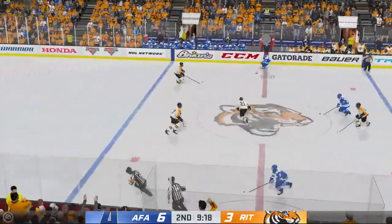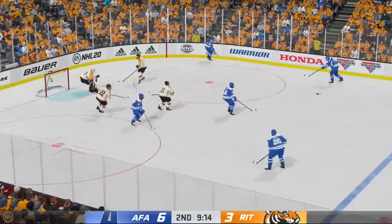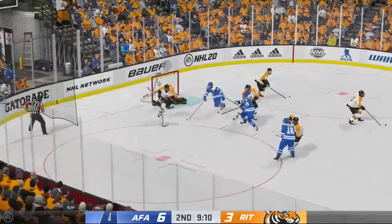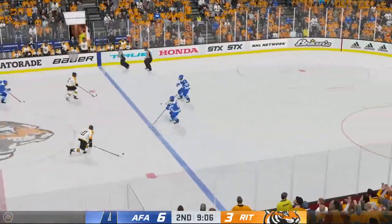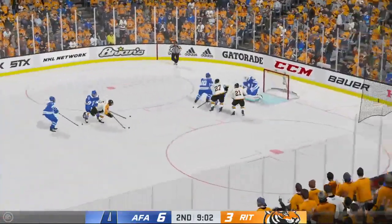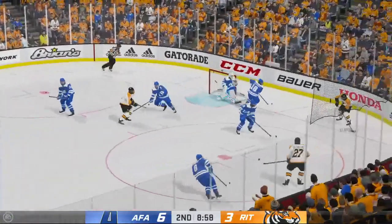And now he angles it across to Pulock. Looks to set up at the point now. Lets the wrister fly. Oh, a clutch save! That's a lot of hard work for him to make this stop because he's got to find the puck first before he can get his body in front of it. Stopped by the goaltender.